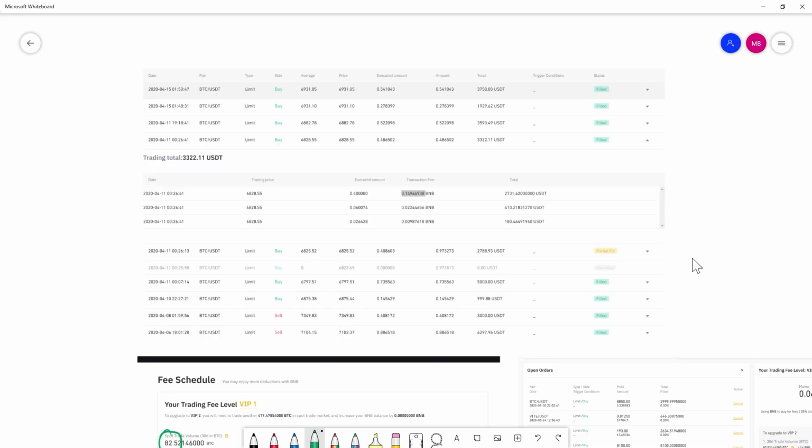And you can see in April, I was buying Bitcoin at $6,828 with a trading total of $3,222 US dollars. So that's okay. But you can also see that with the amount executed, there is fees, right? So every single transaction has associated fees. And so you can see that already in a single transaction, it can be $3, $4. And this adds up to be quite a lot, especially if you have a lot of orders.